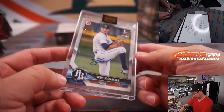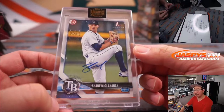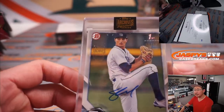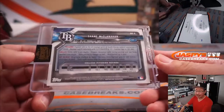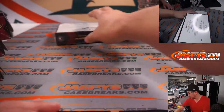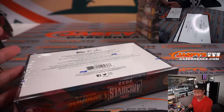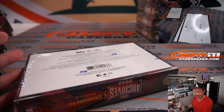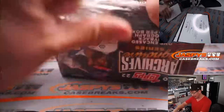All right, and we've got Shane McClanahan, 50 out of 52. Autograph on his Bowman first. You can see the buyback stamp, the sticker. Nice, AL East. Robert Flores with the AL East. Yeah, I was going to say, what division haven't we hit? So I think NL East is the only division that has not hit. All right, Michael Lohse is like, come on. Zero for the NL East so far.